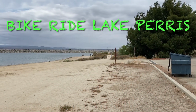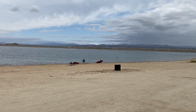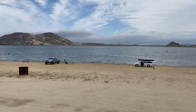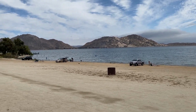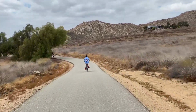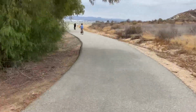And in our second day in Lake Perris, we're going to take you on a bike ride around the lake. And along the way, we passed by a Lake Perris area where you can launch your kayak, paddleboard, or non-motorized water toys. In this area, no boats or jet skis are allowed. From this area, you could also start the bike ride around the lake. It was a nice, refreshing day for a bike ride, and the views were already looking great.